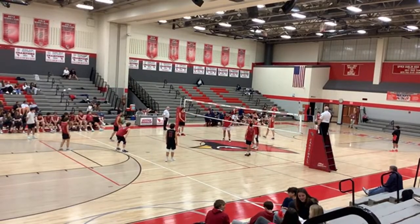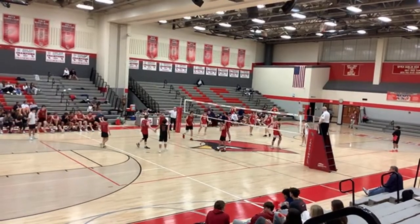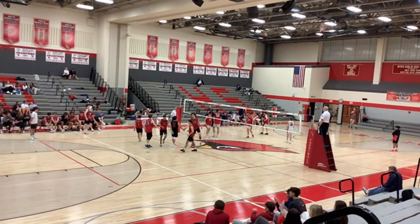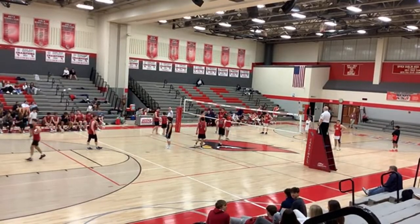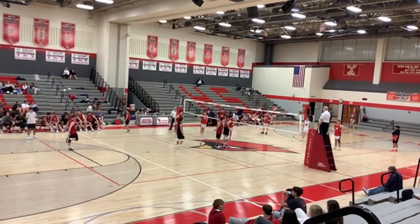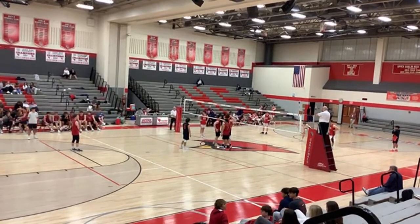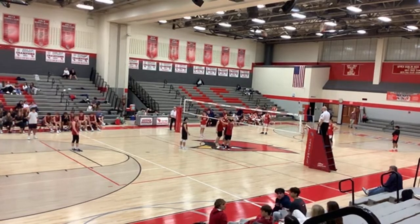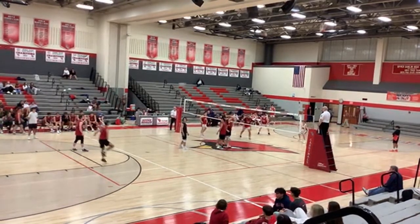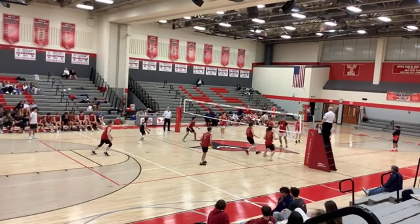Number 23 up to serve. Oh, into the net. Two more points and Upper Dublin seals the game. And Scott Barenbaum is up to serve. Let's see if he can end it right here and right now. Or maybe CB East goes on a massive 8-point comeback. That'd be pretty impressive if they did that.